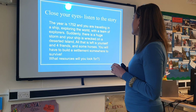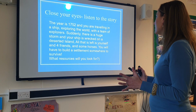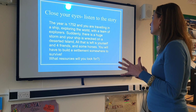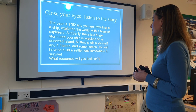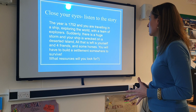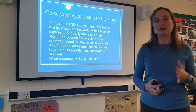Okay, so the year is 1752 and you are travelling in a ship, exploring the world with a team of explorers. Suddenly there's a huge storm and your ship is wrecked on a deserted island. All that is left is yourself and 4 friends and some horses. You are going to have to build a settlement somewhere to survive. What resources will you look for? Okay, you can open your eyes.